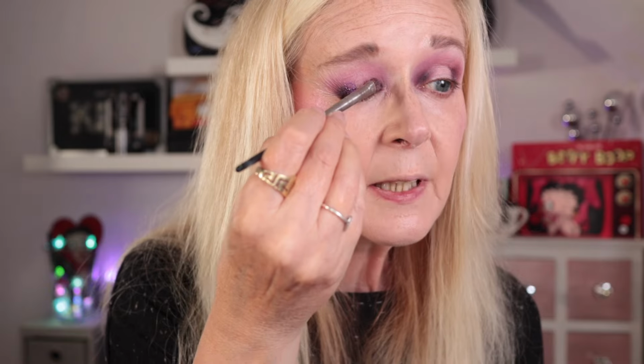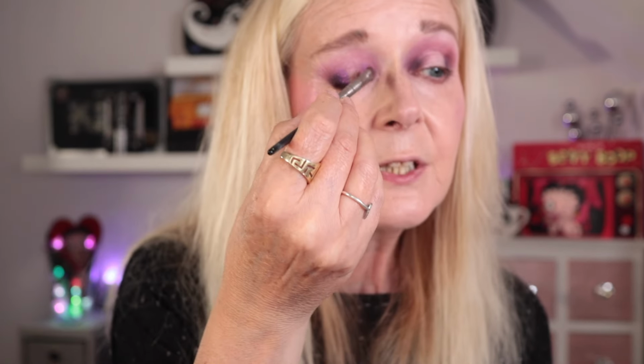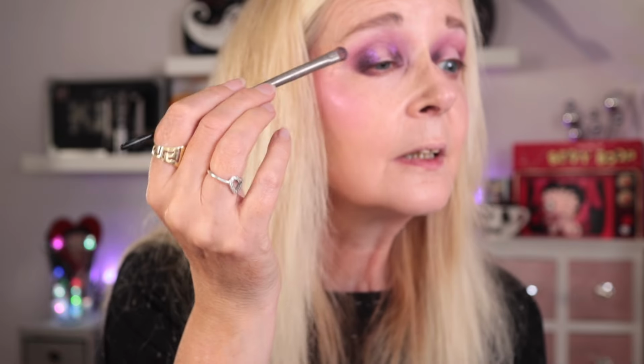I think this would look better all over the lid, because whenever you're using a multi-chrome, I think that's what you need to do so you can see all the shift in it, but no, it still looks nice.